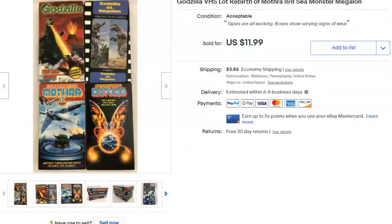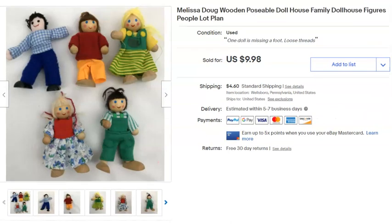Godzilla. Go, go, Godzilla. Yeah, there's four VHS tapes. I paid $2. Listed them July 17th. Sold July 28th for $11.99 plus shipping. Next.